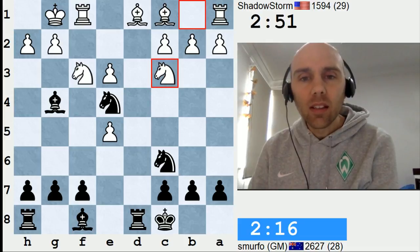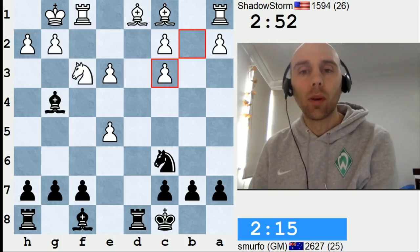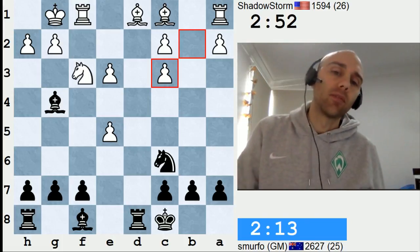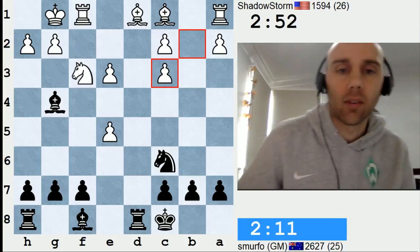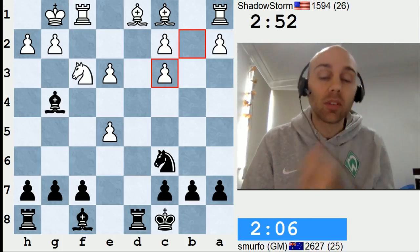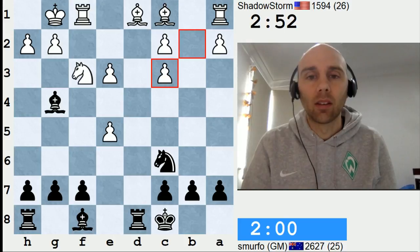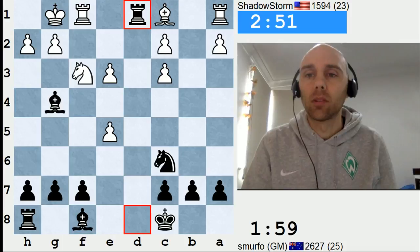Now, he's played knight to c3. That's a little bit risky again. Probably not too bad. I'm really tempted for an exchange sacrifice here. I know it's really tough sometimes because I know these moves are not the best moves, but it's very, very tempting. Very, very tempting indeed. I think I'm just going to do it. Just to see what happens.